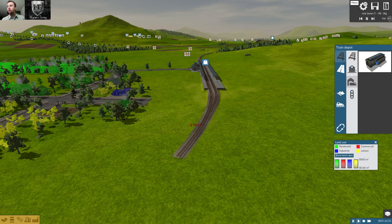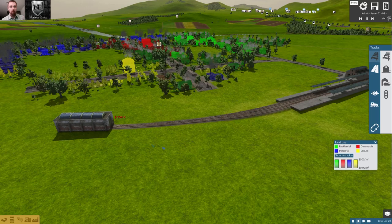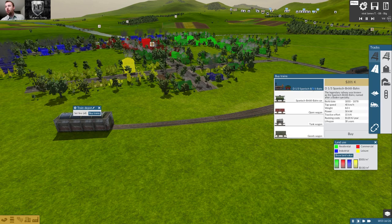The depot's kind of just like the bus depot. It's just a little thing. Instead of connecting it to the road, you connect it to the rail line. This works the same. You buy your train. All we have right now in, let's see, 1850 is the Spanish vehicle. You get both the train here, which it shows traction. So traction is important for getting up the hills. And let's see, top speed, there you have it.